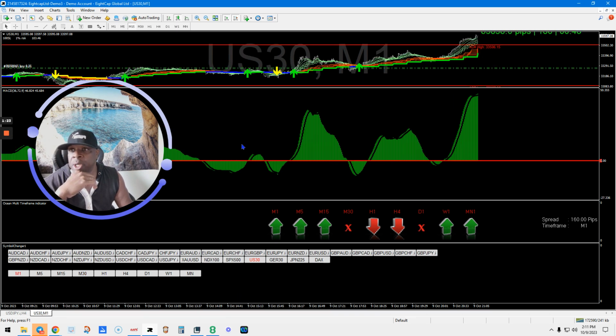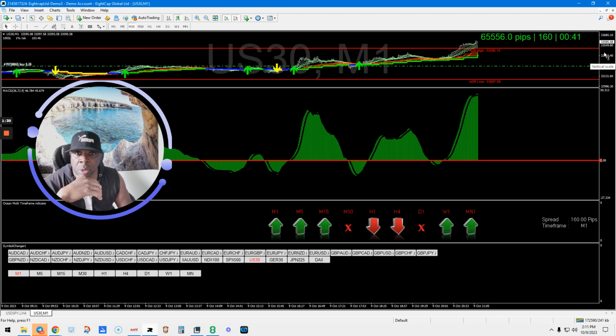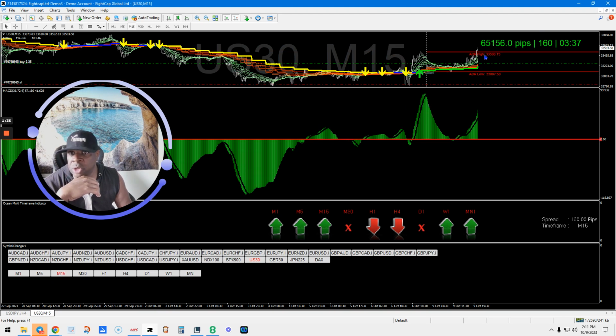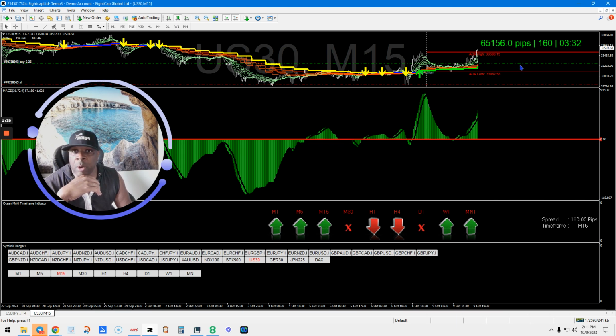You can even trade from the 1 minute. See, you could have caught this one from the 1 minute as well. This looked like from the 1 minute, it's still got a little bit of juice on it. But I don't want to be greedy. So this is really, really nice. So I'm going to go ahead and close this out as well.